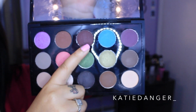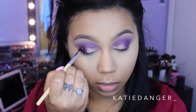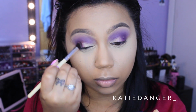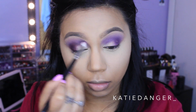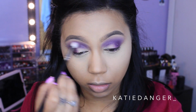The next color we're going in with is Sketch, also by MAC. I guess this is a MAC day, and a little bit of MakeupGeek. I'm just using this on the outer V with a little bit stiffer of a brush. I'm very, very barely working this in the crease because it was going to be the deepest color that we were going to go in with. I decided to go in with black at the last minute.